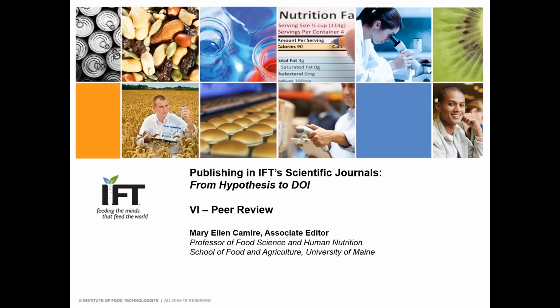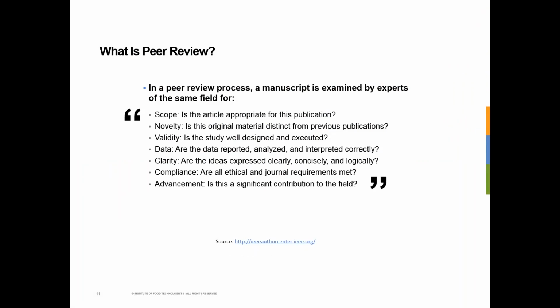What happens in the peer review process? So you've got your manuscript ready, you've pushed the submit button, what happens next? In the peer review process, we have experts review a manuscript for several criteria. The scope, which means is the article appropriate for this particular journal? The novelty, whether the material is different enough from earlier publications to make it of interest to readers.